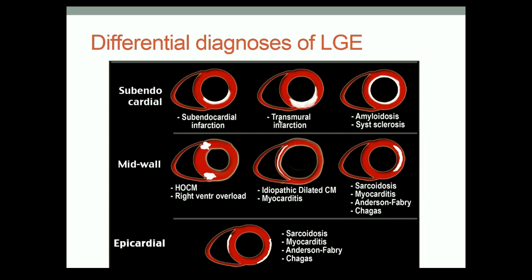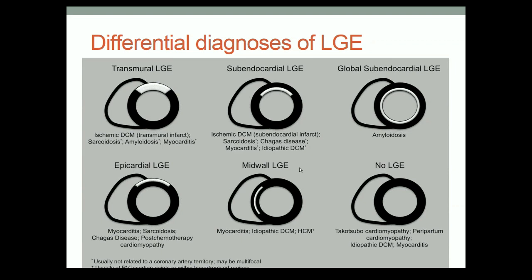So you get sort of a formula here of what you want to look for. Can't overemphasize the differential diagnosis of LGE. This is what you're always going to be looking at. Amyloid is subendocardial or endocardial. Sarcoid and myocarditis are the great mimickers, very confusing. Idiopathic HOCM: just in the septum, areas like that.